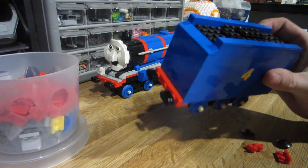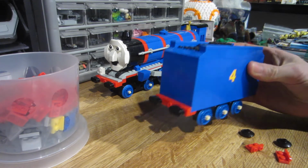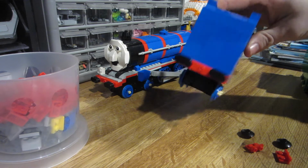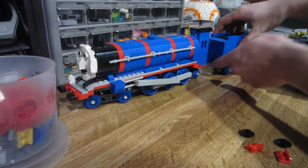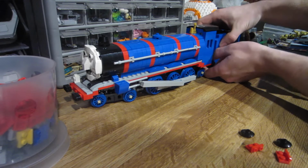As we know, Gordon's got those kind of oval buffers. Sometimes they're depicted as a rectangle, kind of squarish. I've gone ahead and made them this oval look, a little bit more accurate to the television series, which is what I grew up with. And there we go. So Gordon's actually done. His modifications are all done.